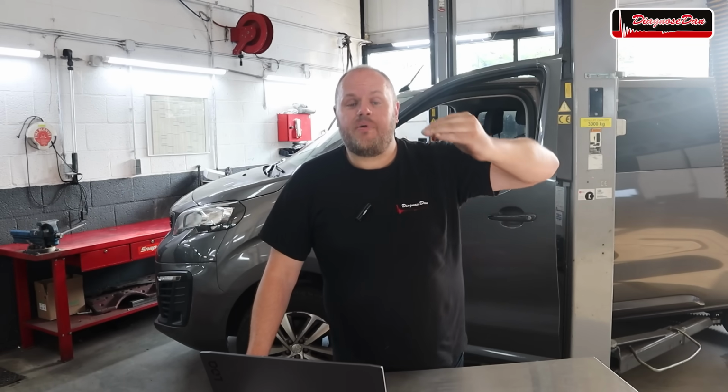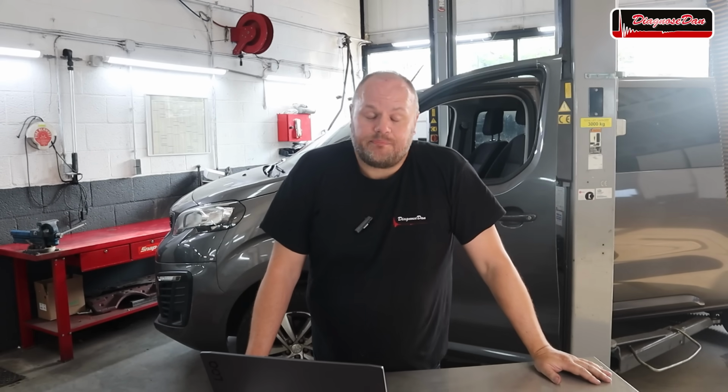Now, what if I tell you that that 4 bar actually doesn't tell us anything? What if I tell you that on this particular system, it shows 4 bar, even if there's no pressure at all? This specific system only shows values above 4 bar. Everything below 4 bar will just be shown as 4 bar. How do I know? Because we wrote a bulletin about it.